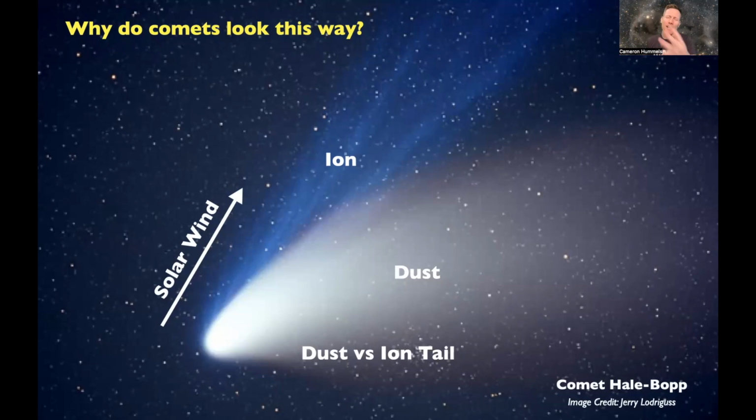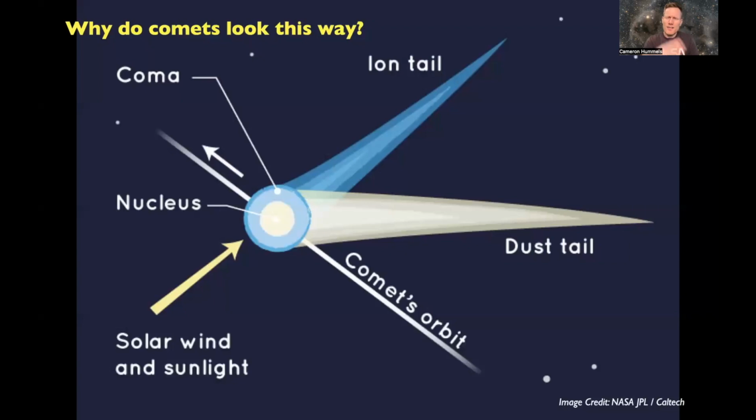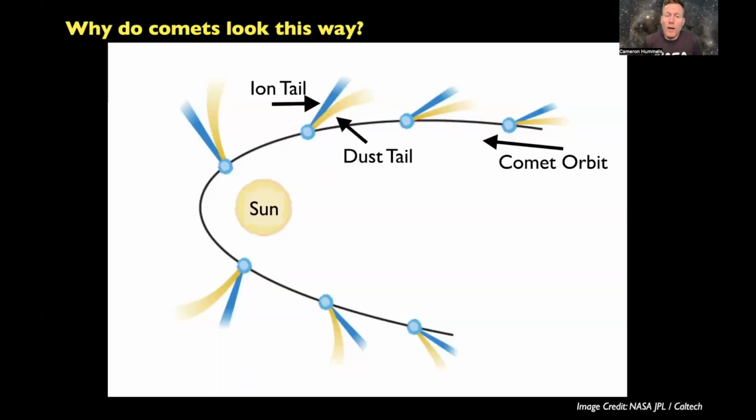The ion tail tends to be blue because of charged carbon monoxide particles present in those ions that fluoresce at that color of blue, whereas the dust tends to be more like what you'd think of with dust reflecting off sunlight, which is this kind of murky white color. And this is just another cartoon demonstrating this effect. As the comet travels along its orbit, you get the ion tail dragging directly away from the sun, and the dust tail being a combination of away from the sun as well as away from the direction the comet is traveling, because it carries some inertia with it.